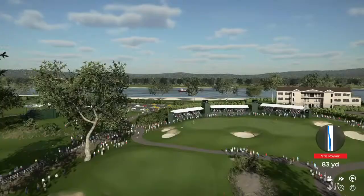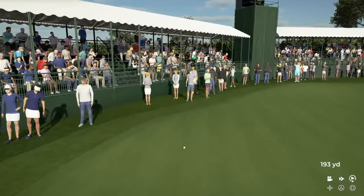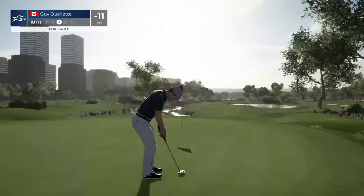Opting for the 5-wood. Oh, he's been putting on a clinic all day. Another beauty by our leader. Always like the aggressive play, going for it in two and getting rewarded for it. And this putt for the tournament.